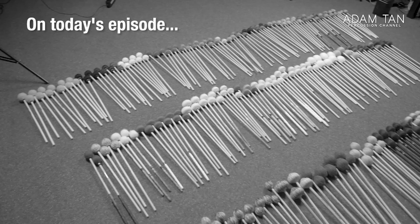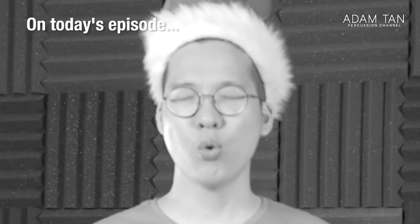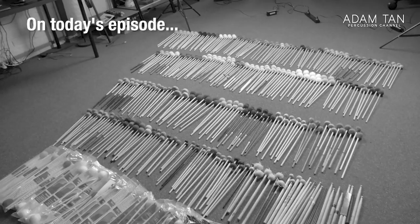Today we're going to be looking at my entire mallet collection. We are at 193 pairs in the collection. Okay, this is all 193 pairs of mallets, sticks, and pretty much anything else that looks like a mallet.